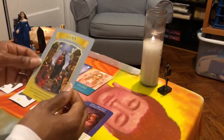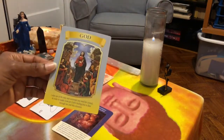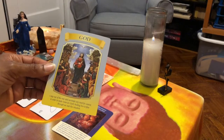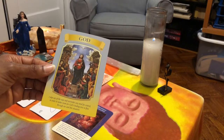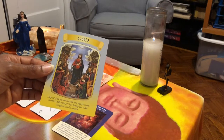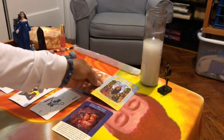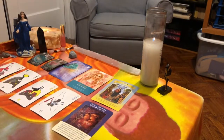And then we're going to go right here. God, I step out of the way and surrender any need for control in order to make room for God's healing love to flow through me and this situation. I'm done. This is such a clear reading.